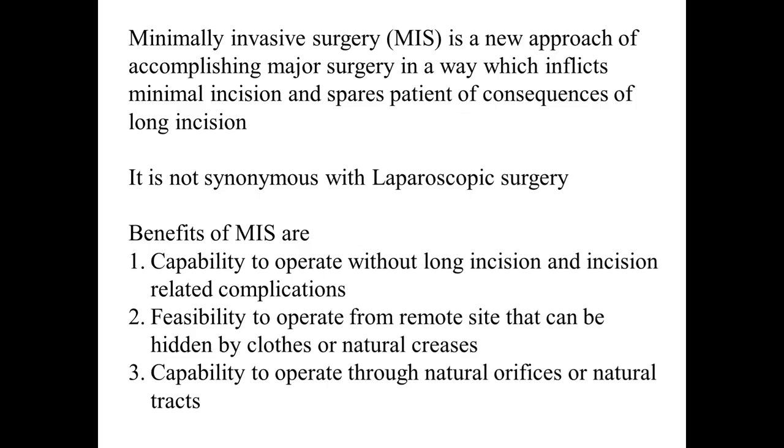So what is minimally invasive surgery is actually a new approach which was started way back, I think in the early 1980s, and it is gradually picking up, and for many procedures in surgery, it has become the procedure of choice. This is a new approach which accomplishes major surgery without inflicting major or longer incisions, and therefore it spares the patient of a longer incision.